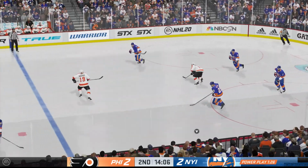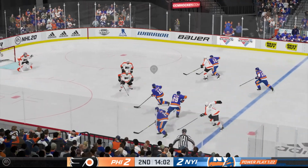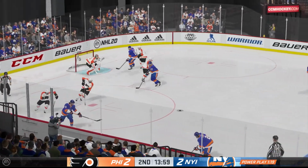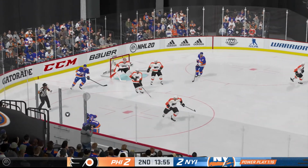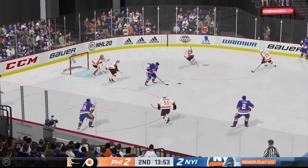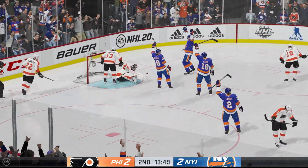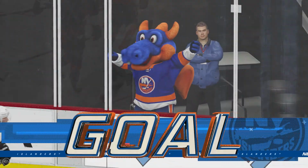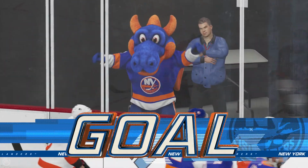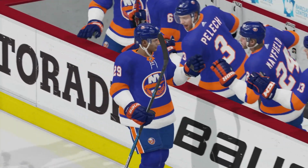Gets it out of his own end. Looking to break out here on the power play. Over the line they come. Looking to make something happen along the boards. Great stop by the goaltender off the glove. Sends it quickly to Nelson. Back to the blue line. Here's an opportunity. He scores! They take the lead! Well, it looked like this game was going to be even for the longest time because nobody seemed to have the upper hand.